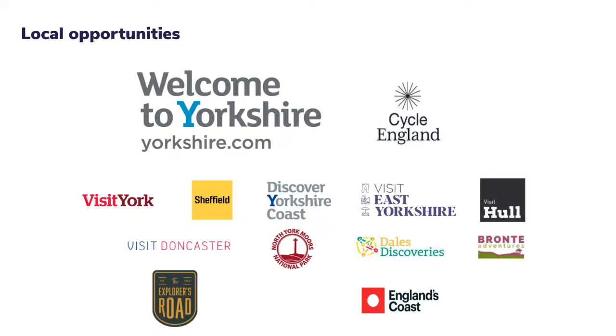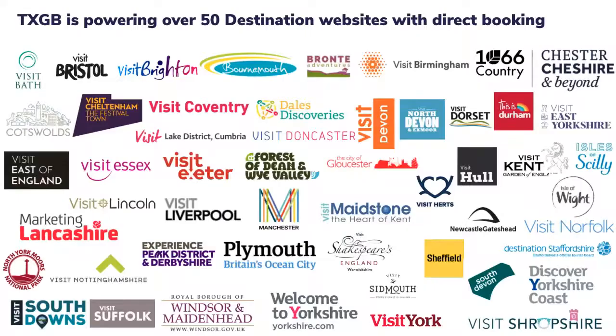Everybody's different in terms of how this works. Certain partners will have a membership model where we'll only list your product if you're a member of that destination, and others are open to all local businesses. What Txgb does is enable the live availability sharing of your products to those platforms, and then of course it's for you to have a conversation with those distribution partners relative to who you'd like to work with. We're working with over 50 destinations across the country, so this is being seen as a really powerful tool to help enable bookability across the UK, which is fantastic.